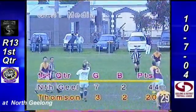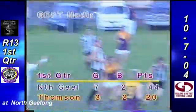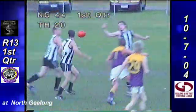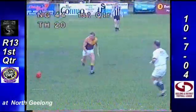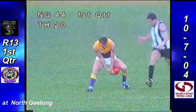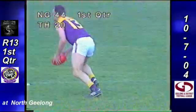So the ball up in the middle. And once again, this time Weiss, clear tap down. Greed runs on the footy, went well at Barnett, comes back to support. Cranage, handball forward, but it's all Thomson there as Connor runs onto the footy, tackle immediately by Daryl Jones.